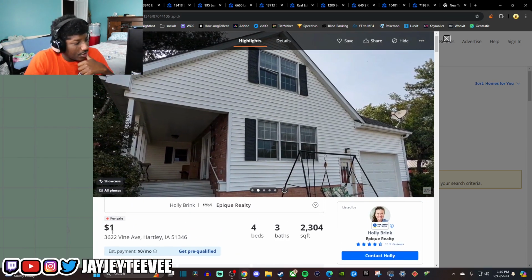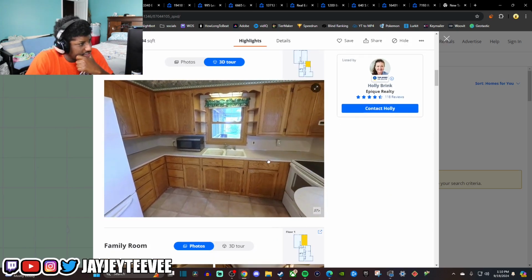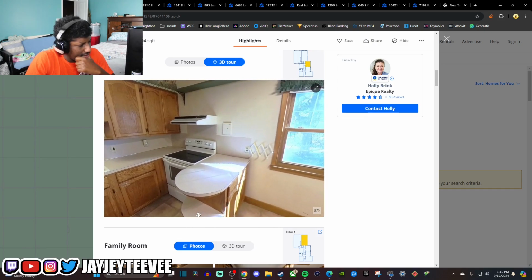Technically, it's listed for $1. There's another one that's up for auction for $1 as well. This is the kitchen. This doesn't look... Oh, wait. Is that two, like... I don't know what this second thing would be used for. Maybe, like, a pot that you're not using yet.